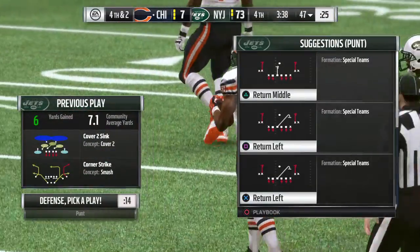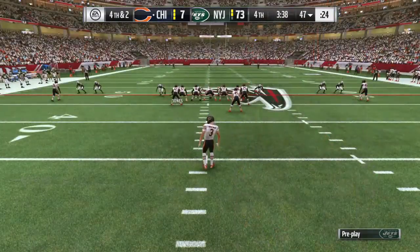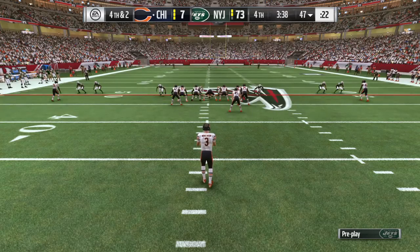A short gain that doesn't get them the first down brings up a 4th down situation. Really nice job defensively. They knew where the sticks were. They got the stop before it.